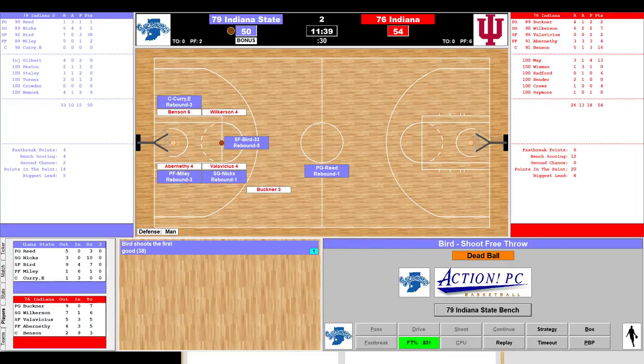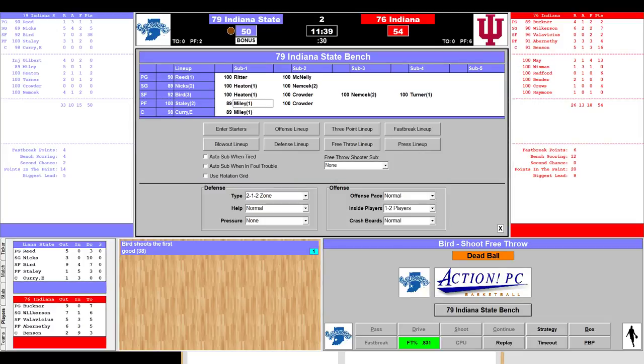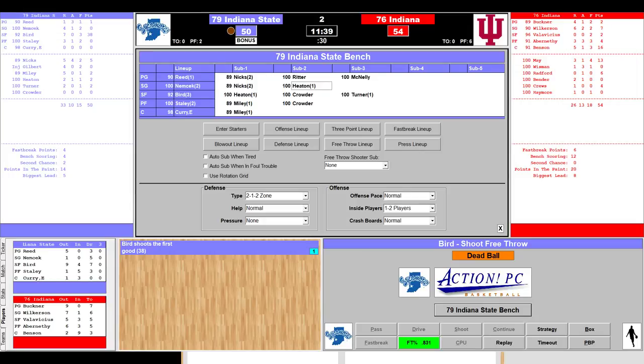Mind, he's at 89% stamina. So let's bring in Staley. And Nix is at 89. Let's bring in defense outside. Let's bring in Nemsik for Nix. So on the court for the Sycamores, you have Reed at point guard, Nemsik at shooting guard, Bird at small forward, Staley at power forward, and Curry at center.